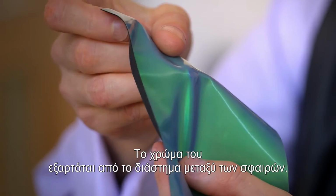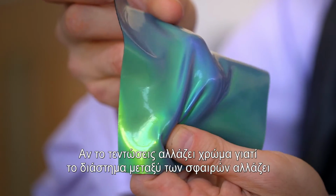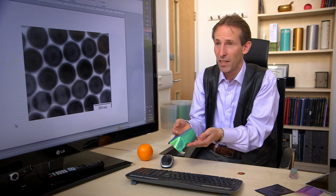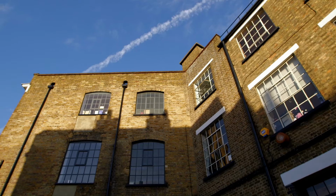The colour of the polymer opal depends upon the spacing between the spheres. If you stretch them, they change colour because the spacing between the spheres changes. So this is something the fashion industry has never had. And whenever we show it to people who make clothes, they're desperate for it.